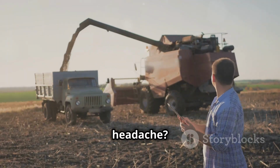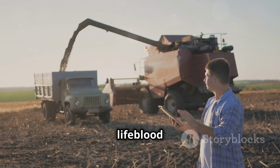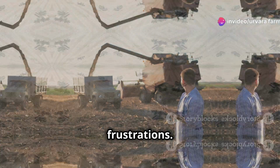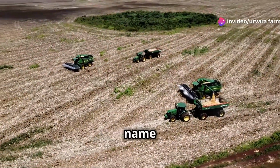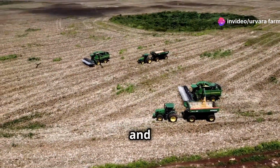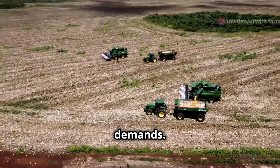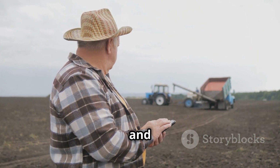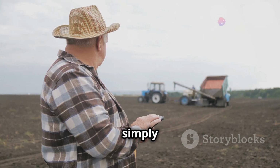But the biggest headache? Equipment. It's the lifeblood of our operations, yet it can be the source of our greatest frustrations. Tractors, harvesters, you name it. Each piece is essential, and each one has its own quirks and demands. They cost a king's ransom. The prices are astronomical, and for many of us buying new equipment is simply out of reach.